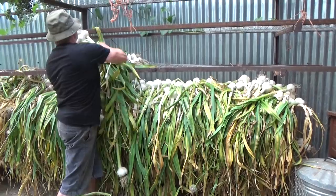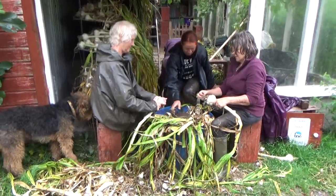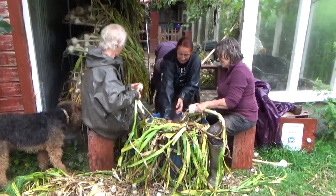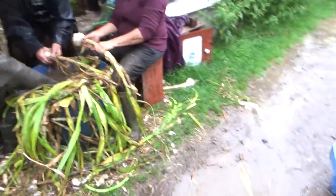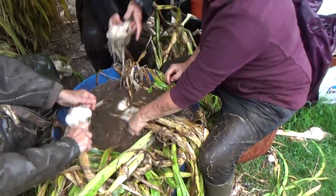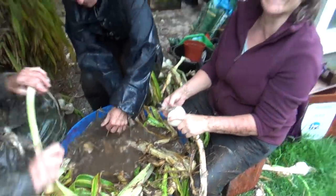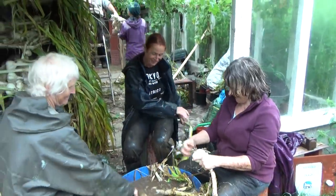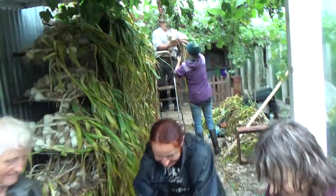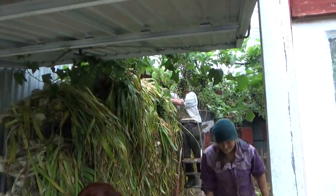Thank you, everyone. And special big thanks to the crew who helped bring in the last of the garlic when the weather suddenly turned. The weather changed. Oh, very soggy job. You're still smiling. That's good. That's the main thing. And look at this. Oh my gosh. Thousands. Well done, everybody.